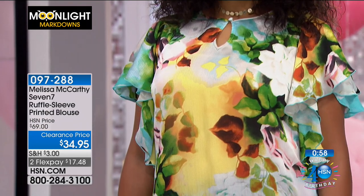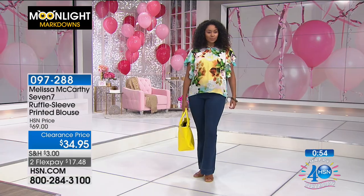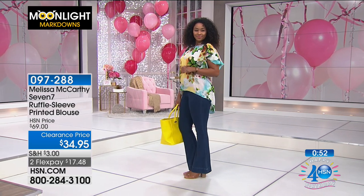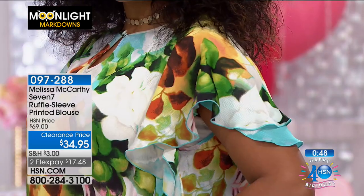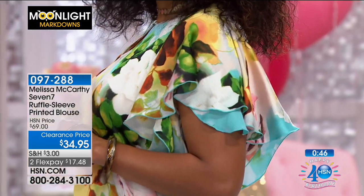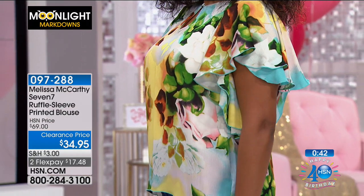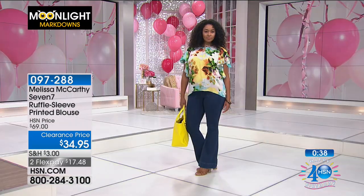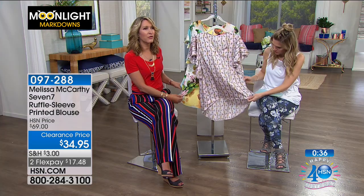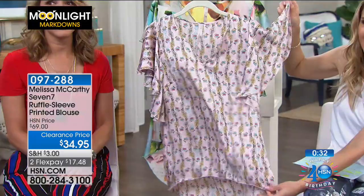So many people feel safe in solids, but if you just dare yourself, just nudge yourself a little out of your comfort zone and put on a print, a stripe, a floral, you'll just notice, wow, your confidence gets a little bit stronger. How can you not put this on and feel happy? Yeah. You put on a print like this or the floral like we're seeing on Kenya, how can you not walk out of the house and just feel cheery?